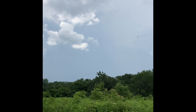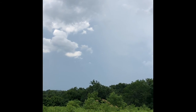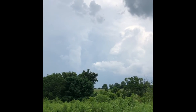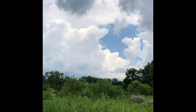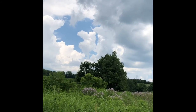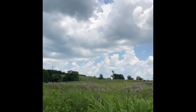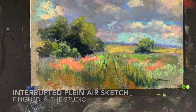It's thundering. I think I'm going to have to close up shop. It's starting to drip a little bit on my plein air umbrella, which is designed to keep the sun off of me. I don't know how waterproof it is. It should be pretty waterproof though. I don't know, it might stay north of me.